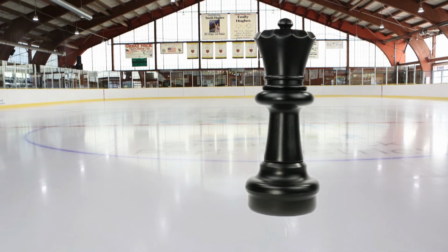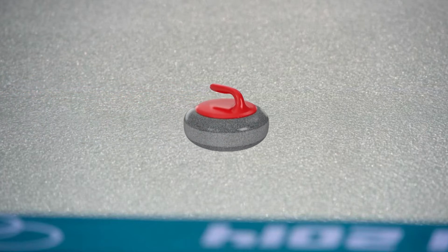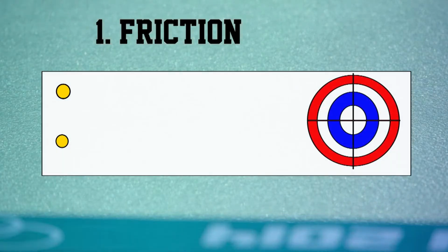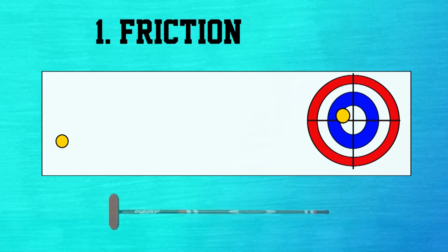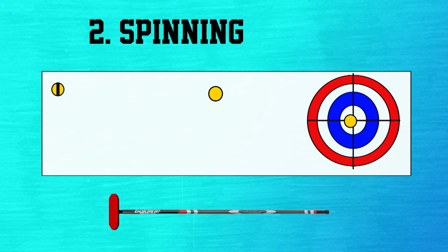So let's talk about those intricacies. The ice on the track is pebbled to try and decrease the friction to make stones slide longer. The main way you have to control the sport is through two ways. The first is friction, as a low surface area causes the stones to, well, curl. By using equipment like the curling brooms, you can decrease the friction caused by the stone, allowing it to go straighter and farther. Secondly, throwers can also spin the stone, causing it to curl in a specific angle or direction to try and get it into a specific area.